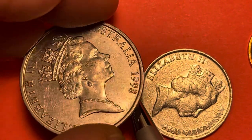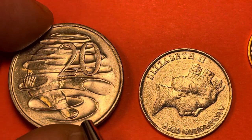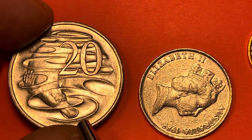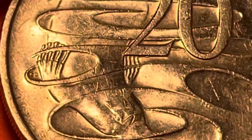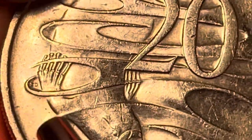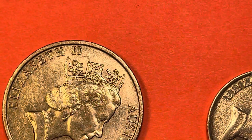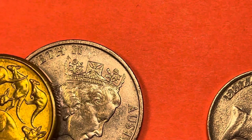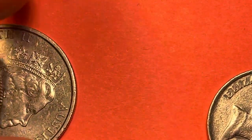Well, if you're from Australia, of course you do, and it's the 20 cent coin, and it's the duck-billed platypus. And that's that Stuart Devlin design. Of course, Stuart Devlin, just a master at these animal and water designs. And there's the SD for Stuart Devlin. So that was a 20 cent coin, which is bigger than the dollar and bigger than the $2, but smaller than the half dollar.